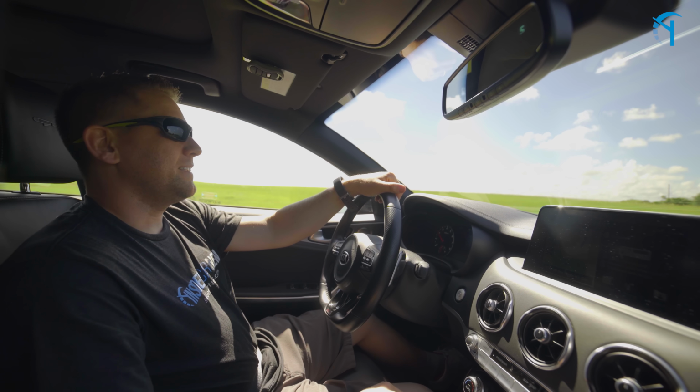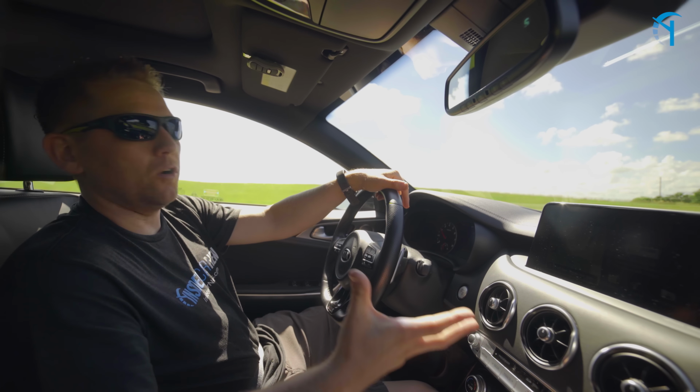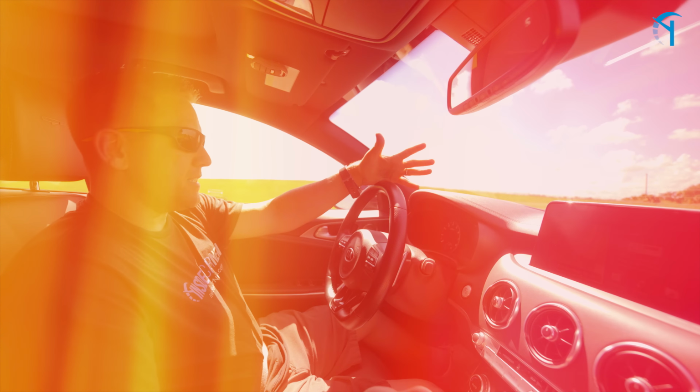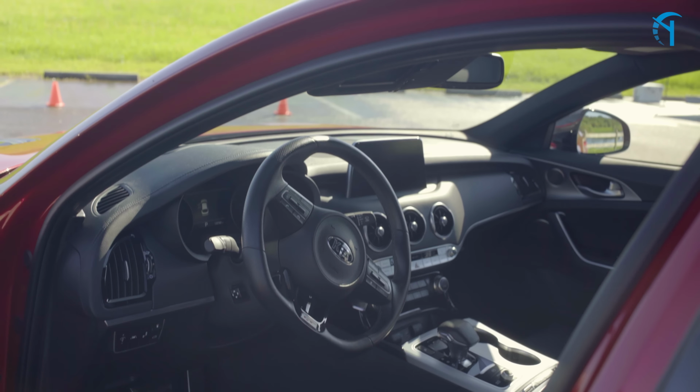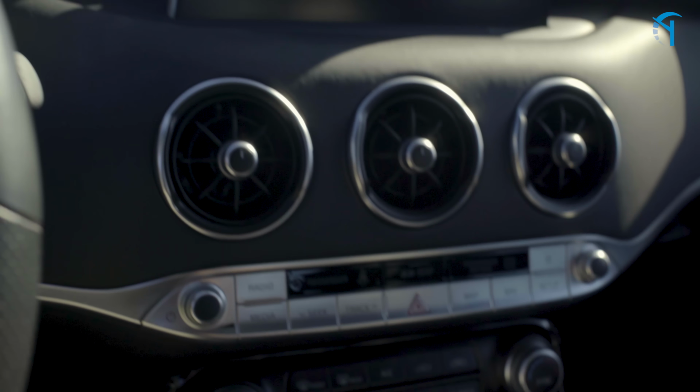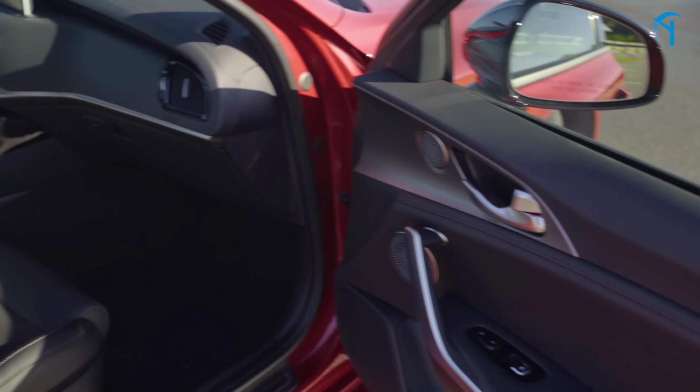Inside the 2018 Stinger GT2, Kia went with more of a classic 2+2 GT look. Some of the classic styling bits include your 3-post steering wheel here. You also have real metal trim. Yes, this is all real metal trim that goes from the center console up to the buttons here and shoots across the dashboard. You also have some over here in your door panel up on top and down below.